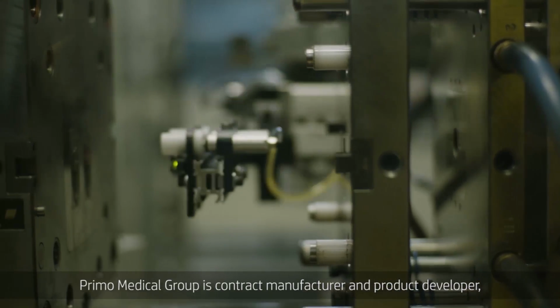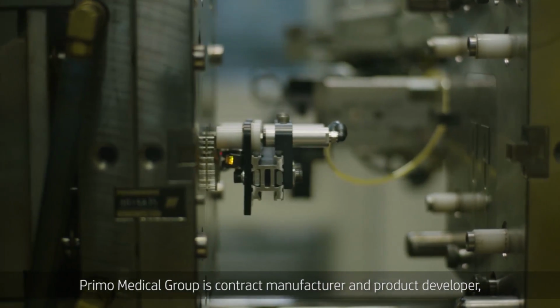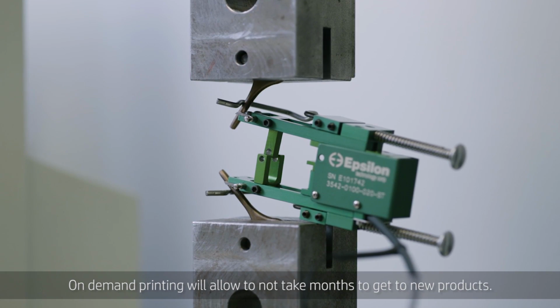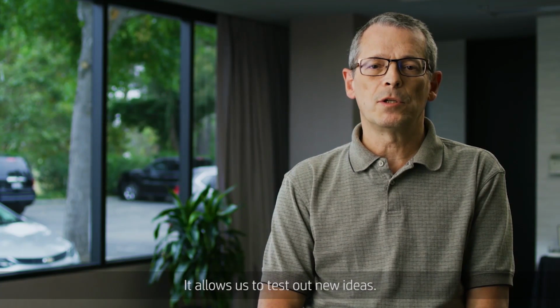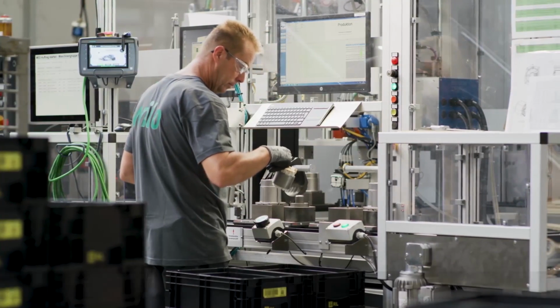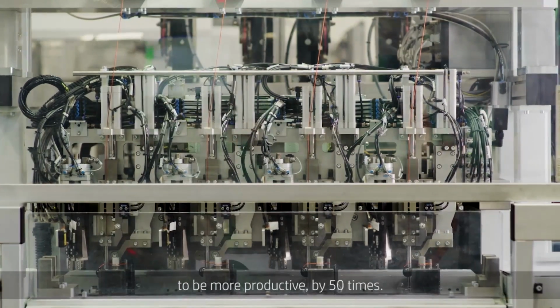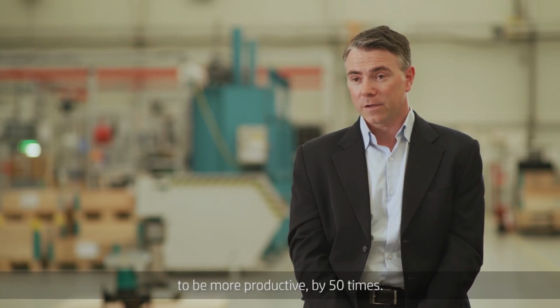Primo Medical Group is contract manufacturer and product developer primarily for medical devices. On-demand printing will allow us to not take months to get to new products. It allows us to test out new ideas. HP Metal Jet technology gives us the possibility to be more productive by 50 times.